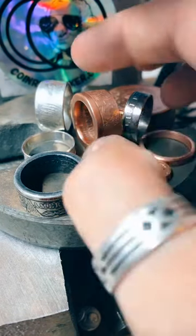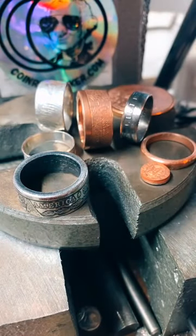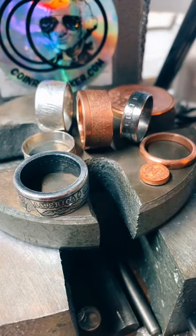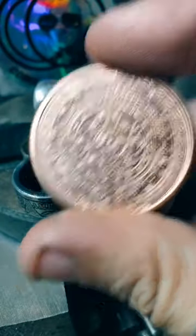And this copper Aztec one, this is the first time I've done this today, and I think it came out pretty cool. I actually made 2 rings out of the same round, so that was fun. This is what the round looks like, and I should be adding those to my store here pretty soon.